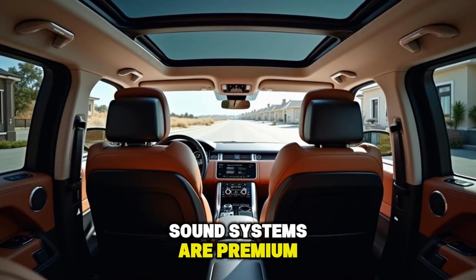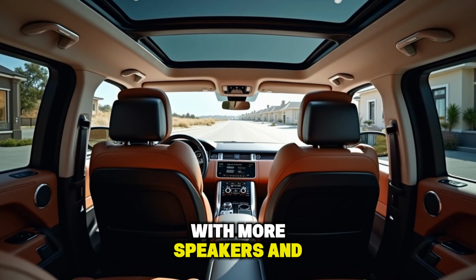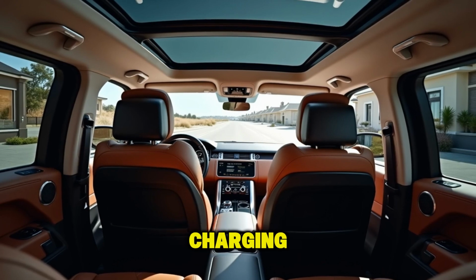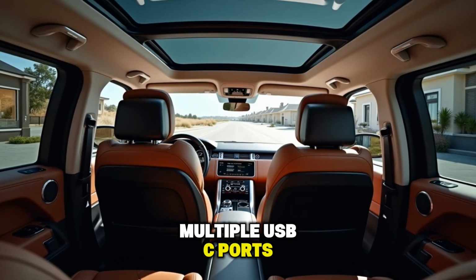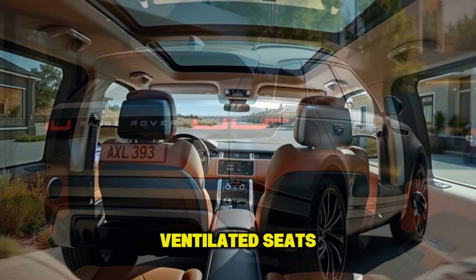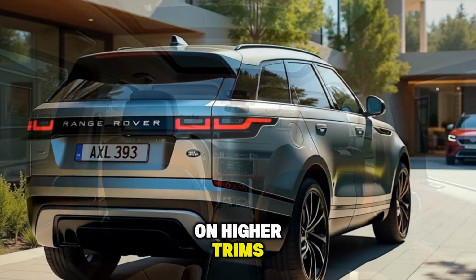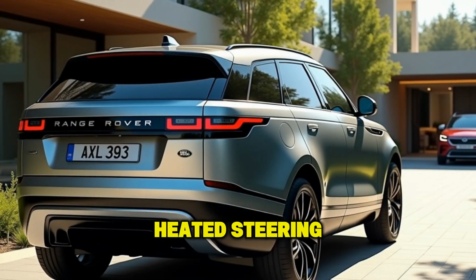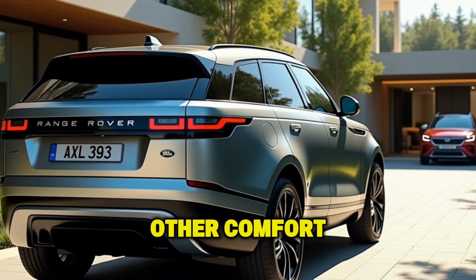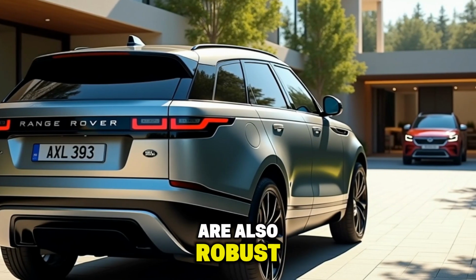Sound systems are premium. Most trims come with Meridian audio systems, with more speakers and power on higher trims. Other features include wireless charging, multiple USB-C ports, ambient interior lighting, heated and cooled, or ventilated, seats, power adjustments, 14-way or even 20-way on higher trims, massage seats in some markets, heated steering wheel, panoramic sliding glass roof, privacy glass, and other comfort amenities. Safety and driver assistance technologies are also robust.